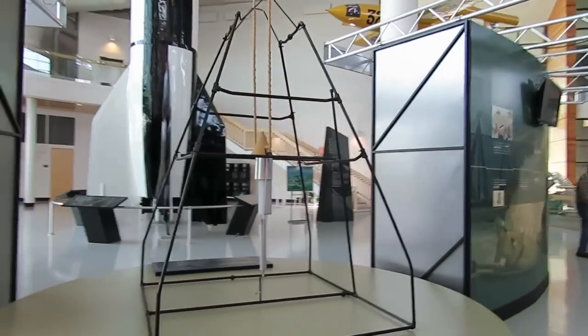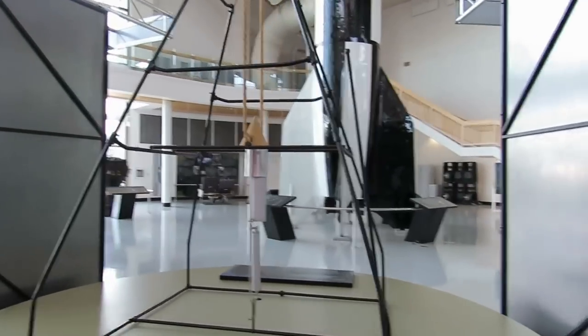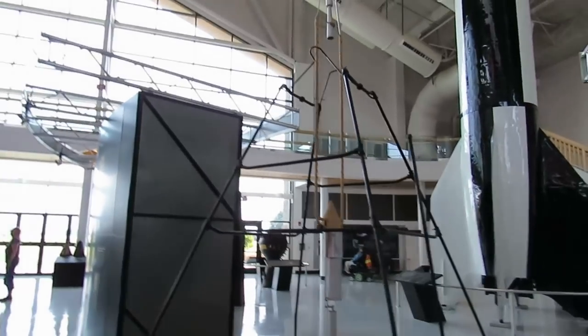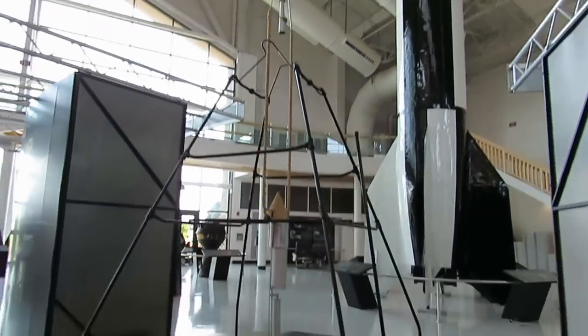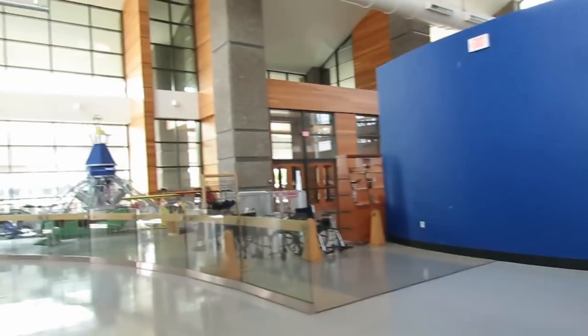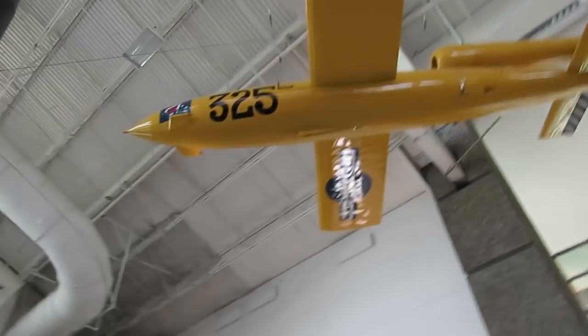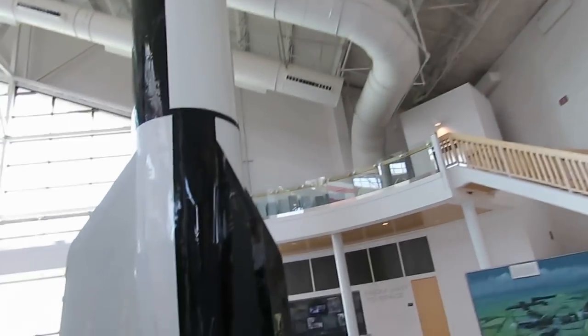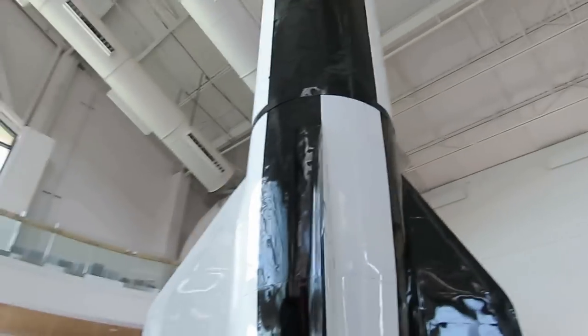This is a sort of a cosmetic copy of Robert Goddard's first rocket. The V1 again, and this is the V2, presumably one of the ones built in the U.S. after the war.